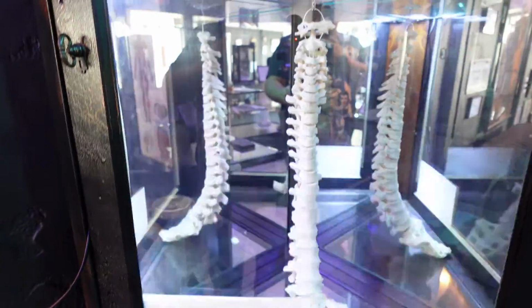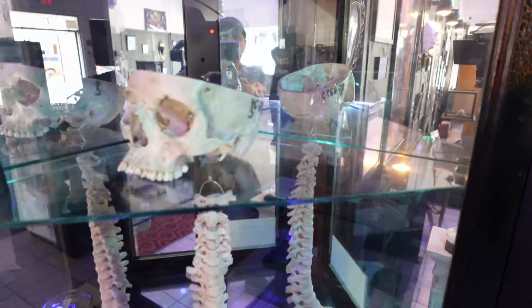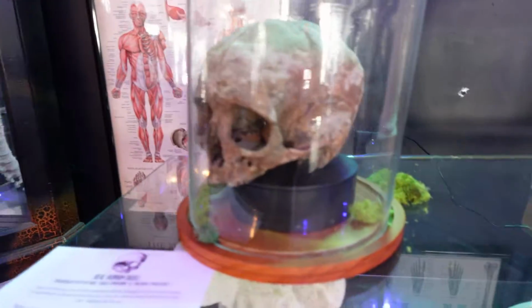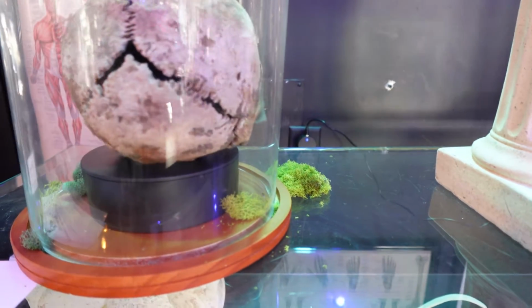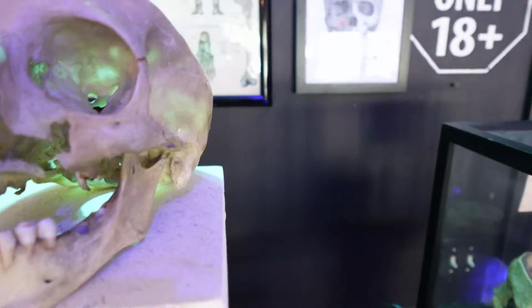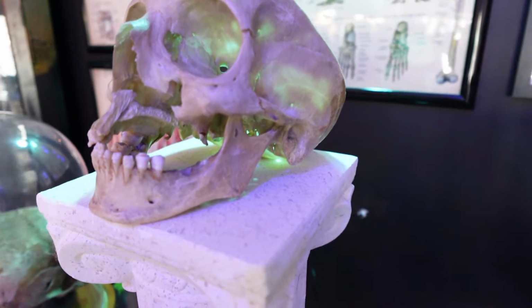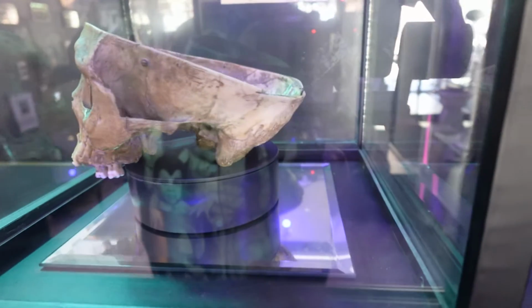And on the shelf, right above it, is a real human skull. And just over to the right is this very old human skull under this glass dome. There is another one right here. And finally, they have one more down here.